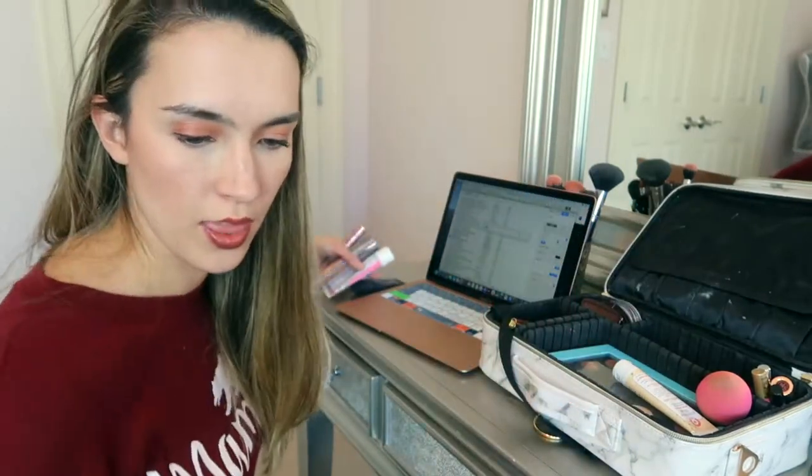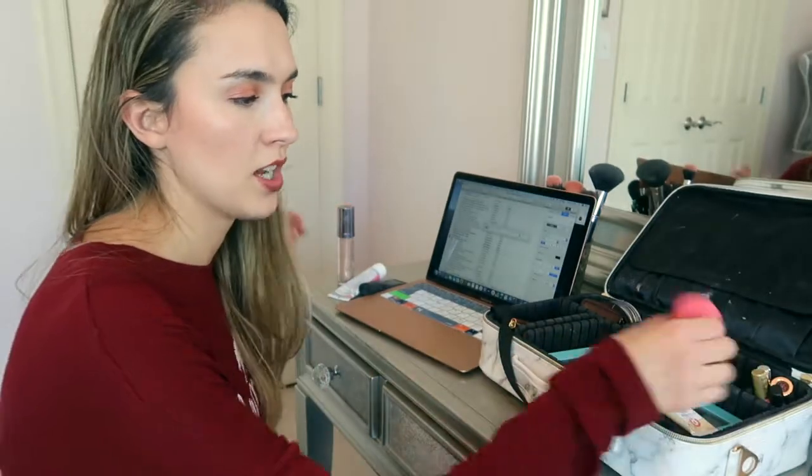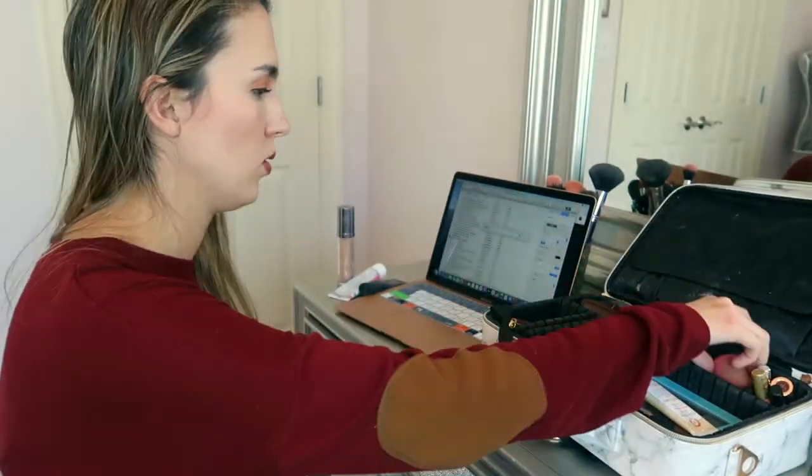I want to declutter this guy. That was the Limelight Beauty Sponge. I've been playing with this beaky one and I like it a whole lot better.